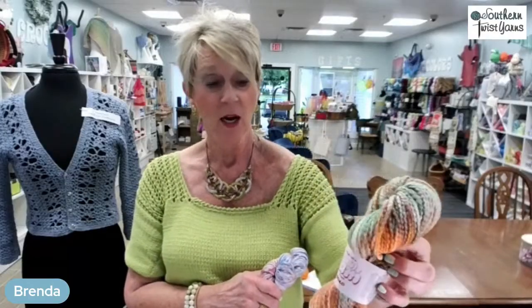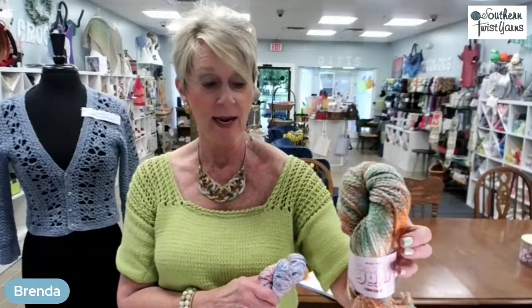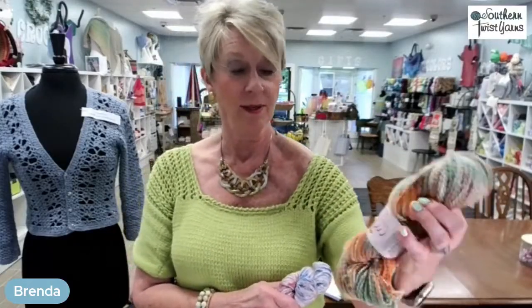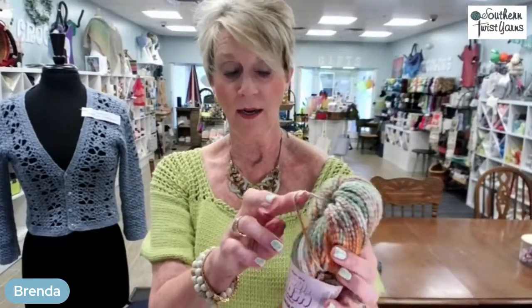This is called Bubble Gum. These are hand painted cottons, hand dyed cottons, really hard to find. Most cottons that have color in it are machine dyed. These are actually hand dyed. This just happens to be one of the colors that they gave me. So this is called Bubble Gum, and it is kind of a thick, thin, a little nubby kind of a cotton yarn. I would guess to say that this is like a DK weight. I did do a video and showed you guys all the colors, so I think you'll like it.